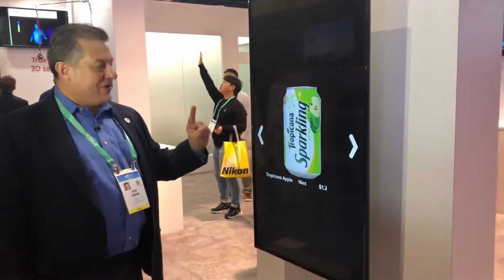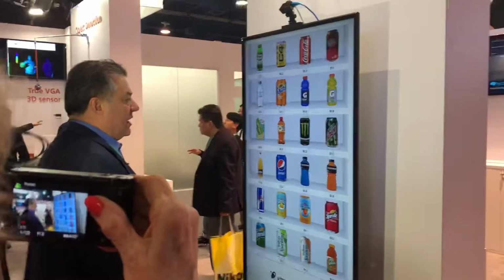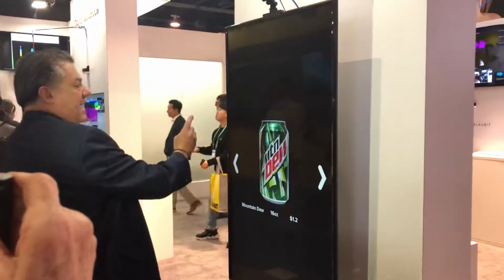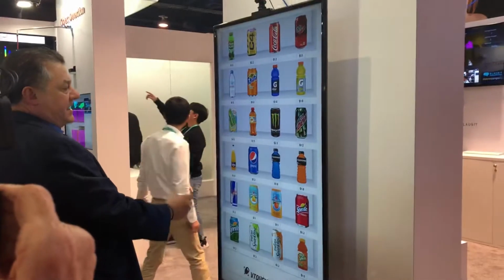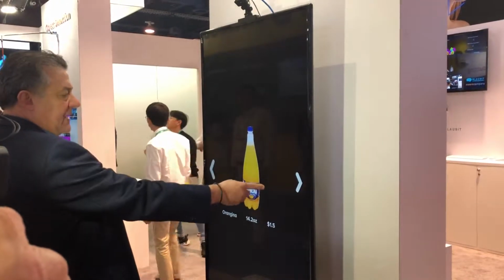And you notice that I just pointed at it, and up came the screen. Now I'm standing here, and I can actually choose the products that I want. I can see the products in general, and then I can keep adding to it. I can switch my page.